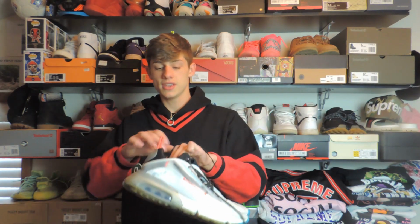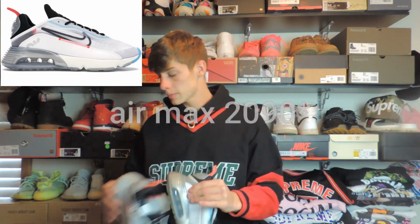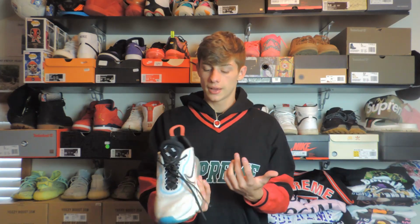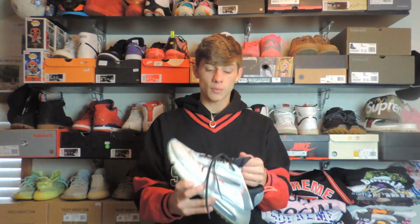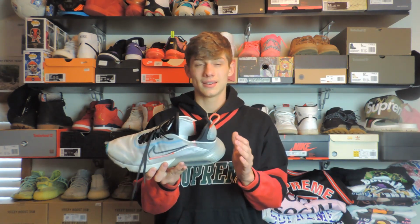All right, and up next we have these. These are the Nike Air Max 2070s, I believe. Also my stepdad's shoe. I actually bought these for his birthday for him. He really likes these and he wears them quite often. Super dope and lightweight shoe. He says that they're super comfortable. So if you guys are not into as much hype but more into a lightweight shoe for summer, this is a nice shoe to go with.